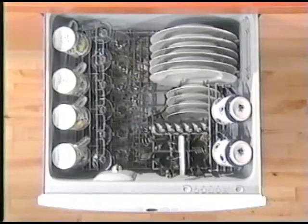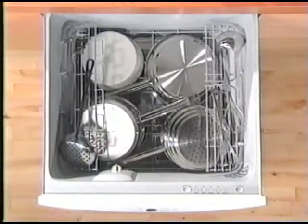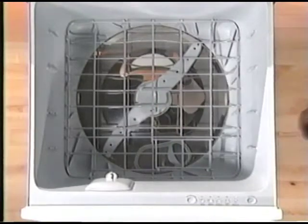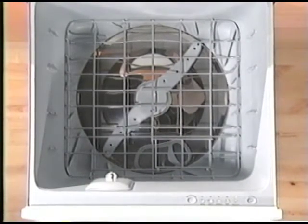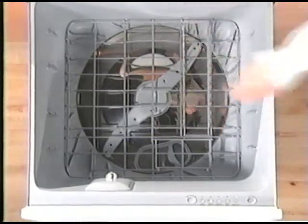Now before you get started, we'll take a look at how best to set up your DishDrawer. First of all, arrange inserts provided to suit the way you think you'll be using your DishDrawer most often. The inserts are easily removable, so you can change your layout as often as you like. This base basket holds some of the inserts in place and keeps the dishes above the spray arm so it can rotate freely. Your plate insert simply clips into the base basket like so.